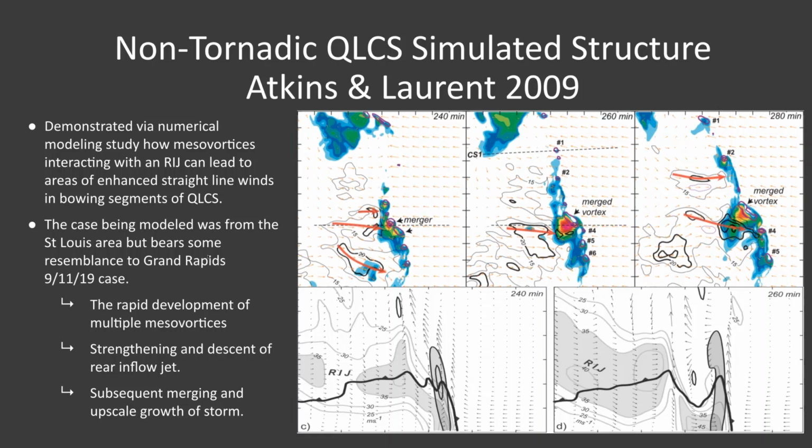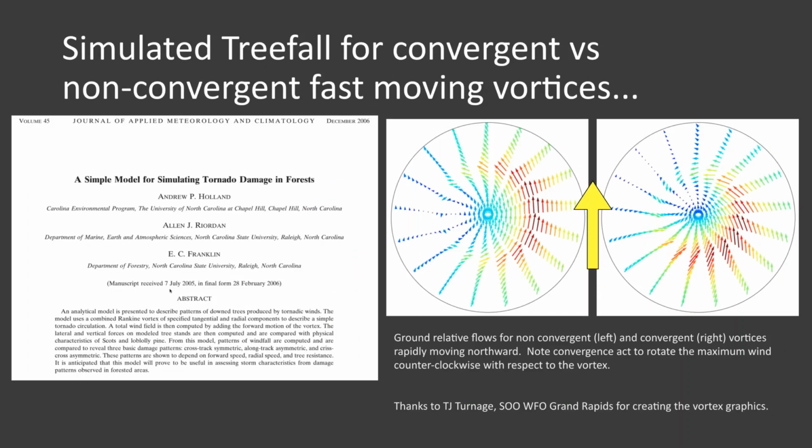The bottom pictures are sort of a cross section to show the interaction of the rear inflow jet with the circulation of the mesovortices, and how the pressure gradient force of the mesovortex helps to develop the high winds on the right cyclonic flank of the mesovortices as it's racing eastward. Whoops, didn't mean to do that to you.